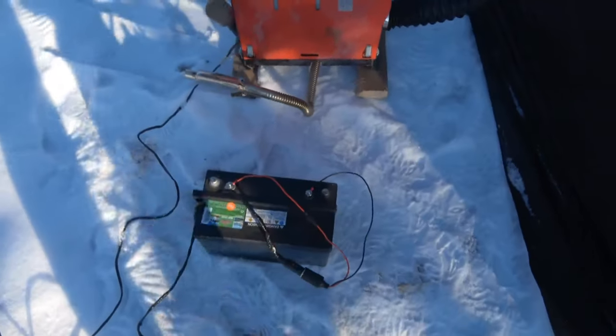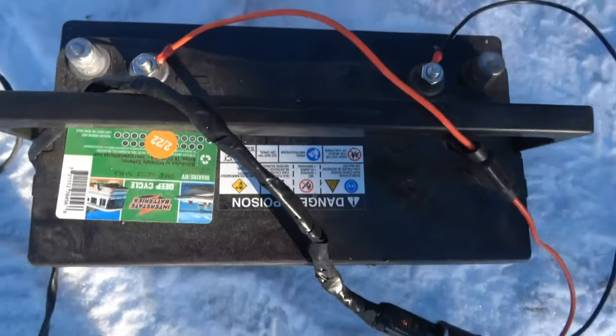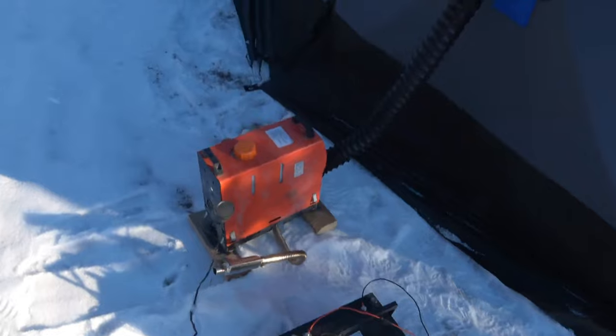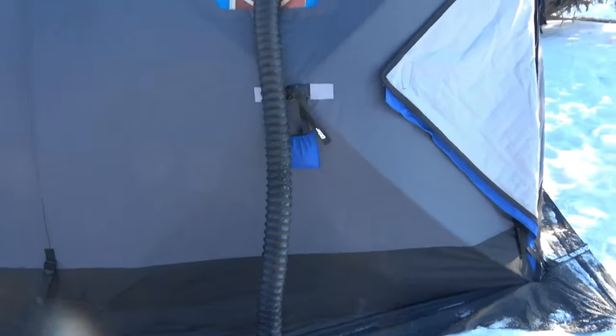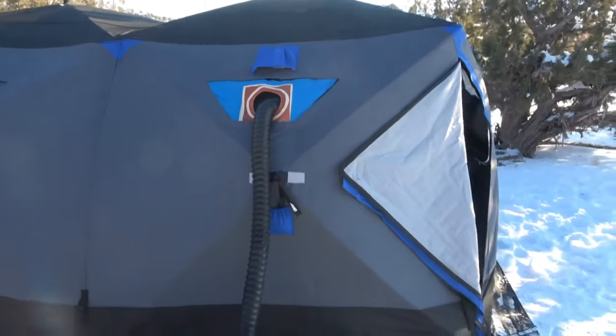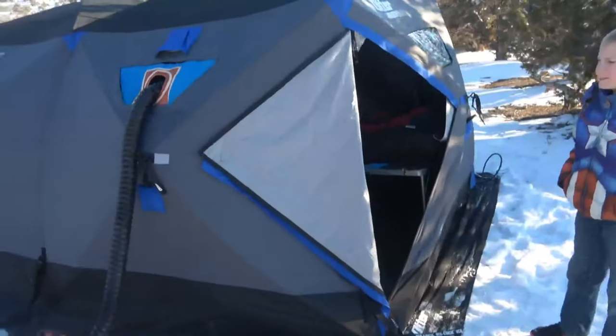Then we got the deep cycle battery over here. So we're thinking that that should run us all night. Guess we're gonna find out. If not, I did bring the Buddy heater just in case we run into an issue, just have a backup. It's supposed to get down to about 5-6 degrees tonight, so it's gonna be pretty cold.